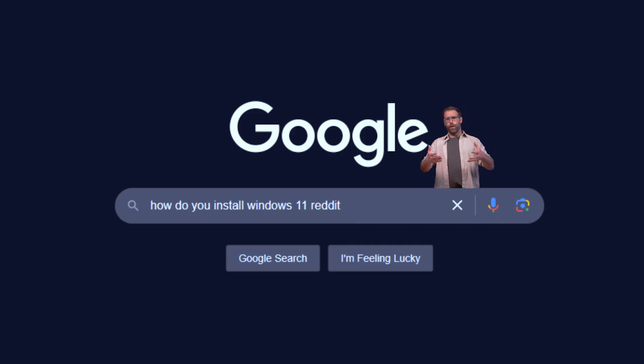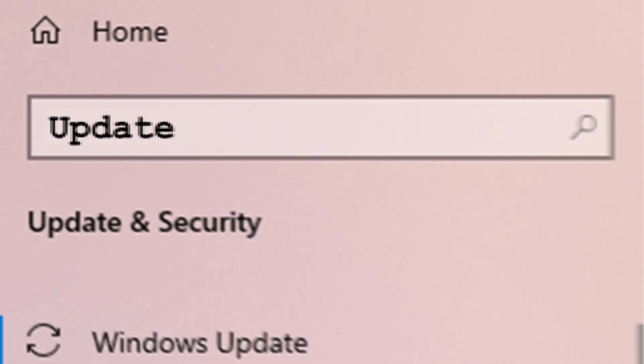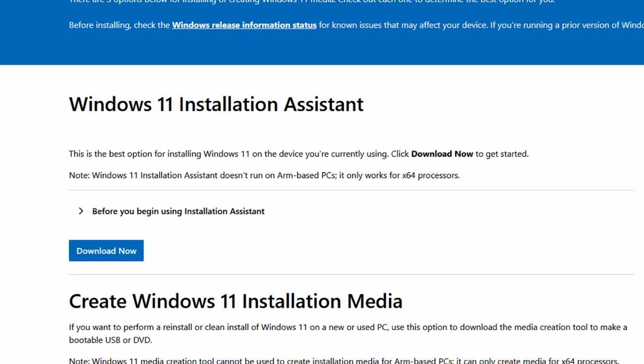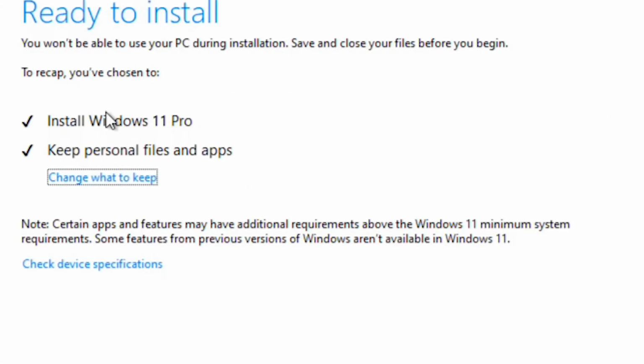Now, how do you upgrade? Simply go to your settings and find Windows Update. Alternatively, Google Update to Windows 11 and you'll find a result for a Microsoft page to download the installer. When installing, select Install when prompted and all your files and programs will remain intact.